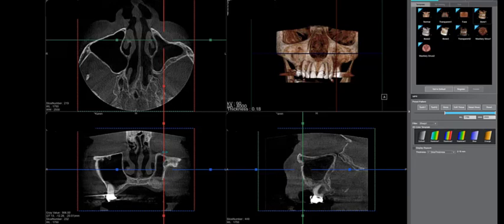We haven't had her back in yet to see how everything healed up. But it's nice having that capability in office. Before I had a cone beam, if I had a complication like that, I had to send someone out to the office that did all my volumes. Right. And then I would have to pay them for that volume. Right. And hassle for the patient, hassle for me.